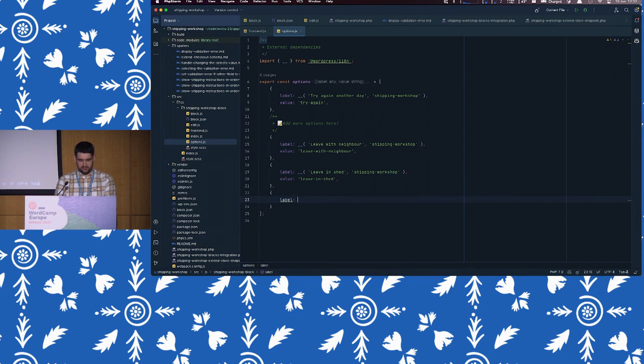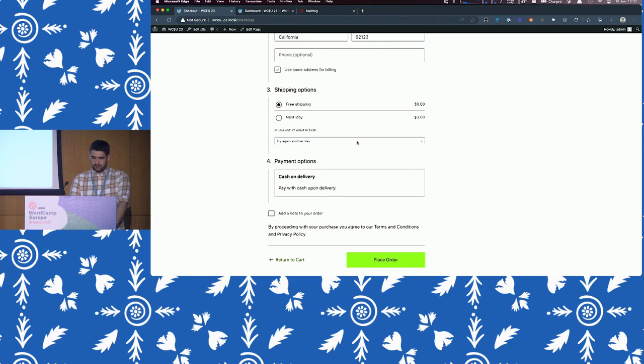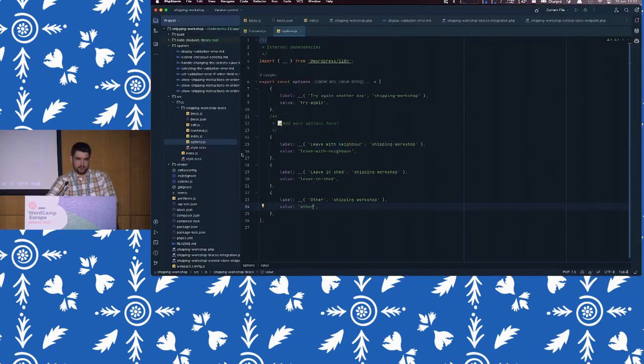So if everyone can take a second to just add one called other, and the value needs to just be a string, other, exactly like that. Once that's in place, if you reload your page and switch to other, you should get a nice text box and checkbox. Once that's there, we can move on to the next step of the workshop. Give everyone a couple of seconds to do that.